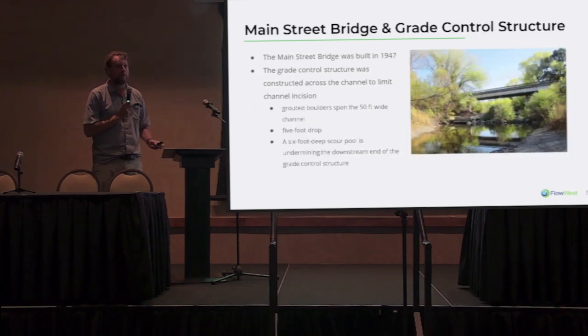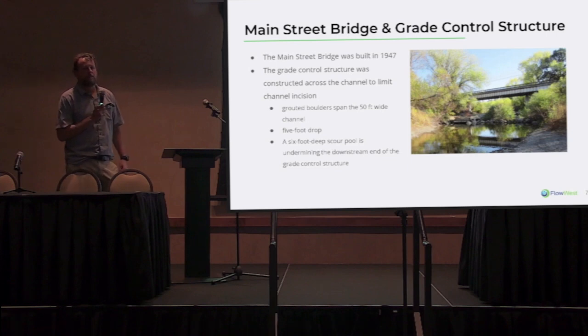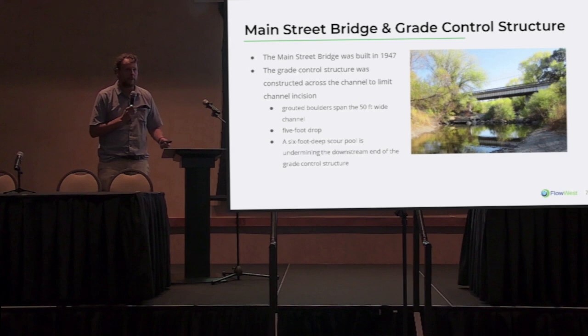A little bit about the Main Street Bridge and the grade control structure. The bridge was built in 1947. The grade control structure was built across the channel to control incision and keep the bridge piers from being undermined. Even with the extension of the bridge piers, they are still continuing to be undermined.